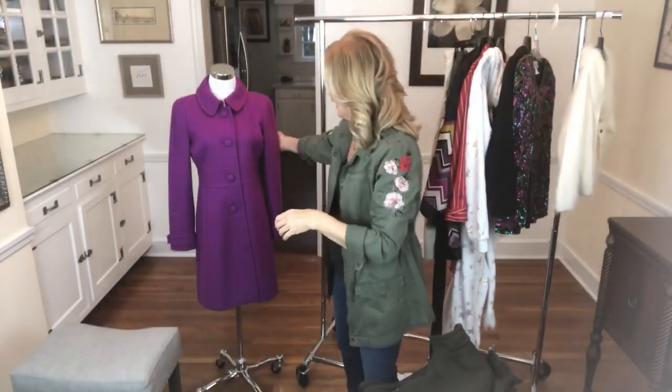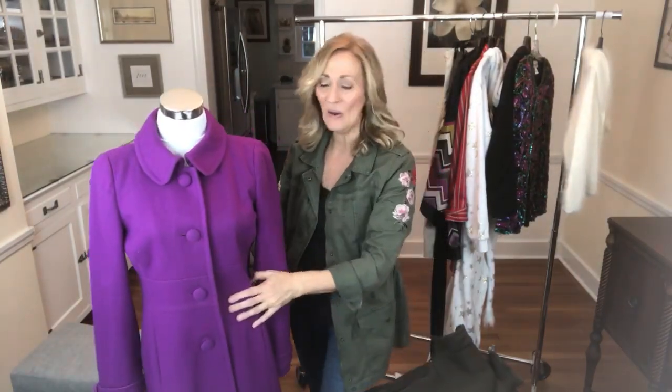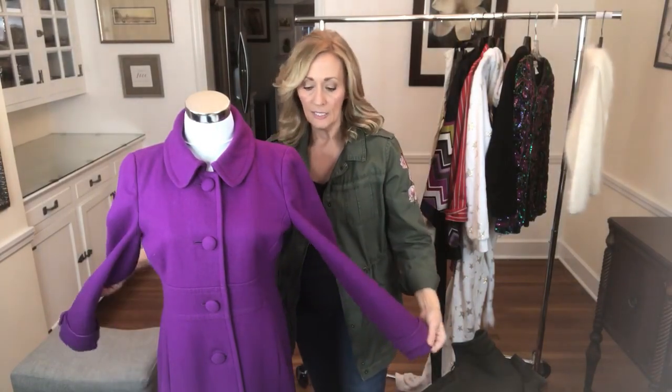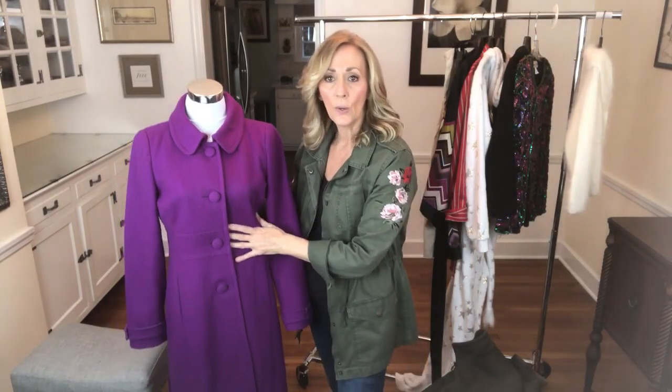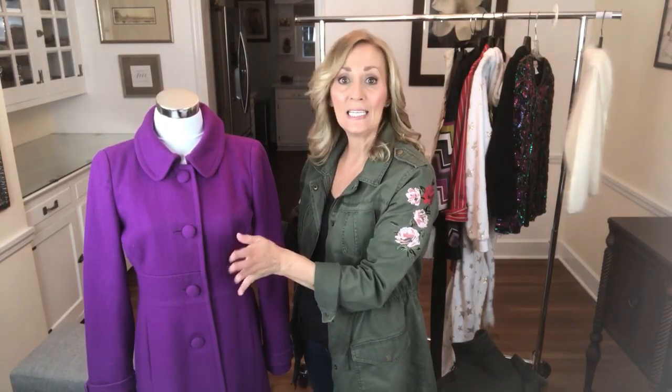All right, let's scoop Betsy up. She's still Betsy in this video. So this is J. Crew Outlet, and it is a beautiful purple wool coat. Let me see if I can get this further back. And I just fell in love with this. I thought it was stunningly beautiful, and the quality was great and clean condition.